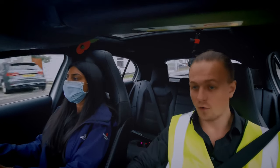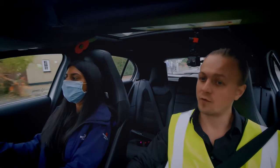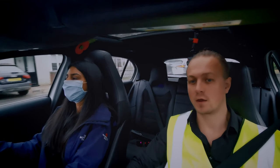That's the end of your independent driving. Just follow the road ahead from now on. Sure. And if I need you to turn left or right, I will give you directions in good time. Great. Thank you.